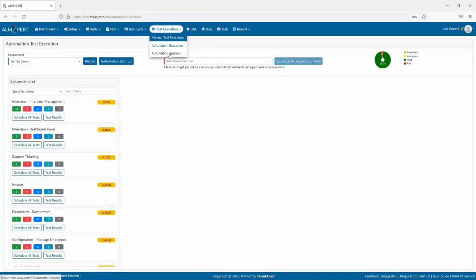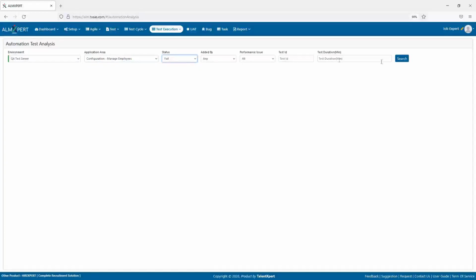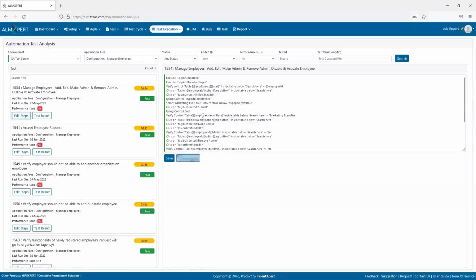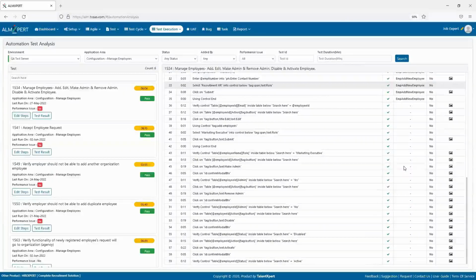Here you can search tests based on various filters like test environment, application area, status, performance issue, test ID, or test execution duration for better analysis. You can edit a test or view the test result of filtered tests, similar to the previous page.